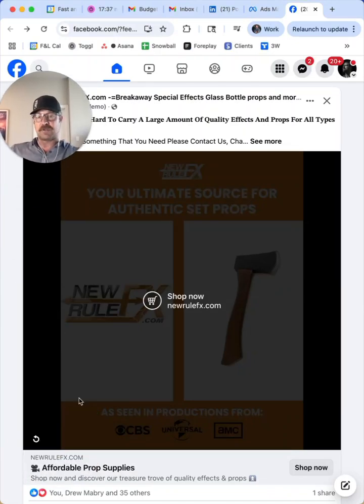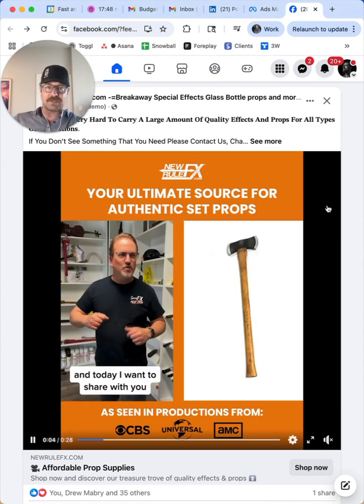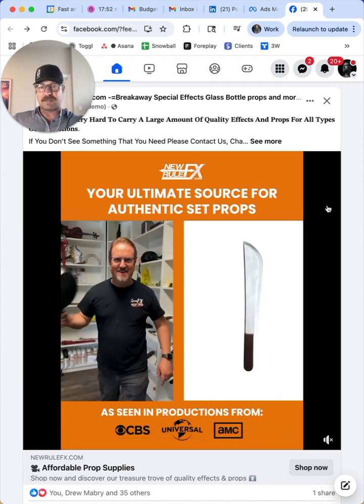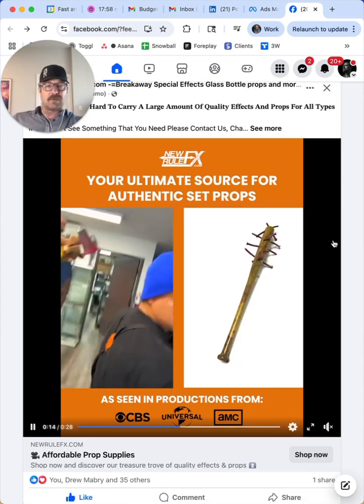This week we're going to do another ad breakdown. And we always like to look at these ads and why they work and some of the elements and why they're awesome. And so this week we're talking about NewRuleFX, which is a really fun prop house out of Los Angeles. They make fake blood. They do, like, as you can see here, rubber and stunt axes, but a lot of fun stuff. And so we're going to talk about real quick why this is working and what's going on with the ads.